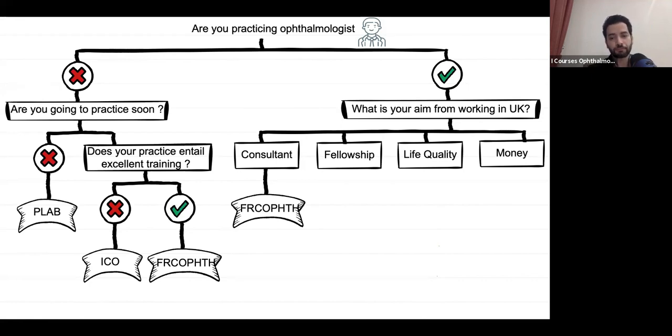It is the fellowship. A fellowship is sub-specialty training for 1 or 2 years that qualifies you with a higher level of sub-specialty experience. But finishing a fellowship doesn't mean that you can work as a consultant in the UK. This is very important. The fellowship just gives you the skills required for this sub-specialty.